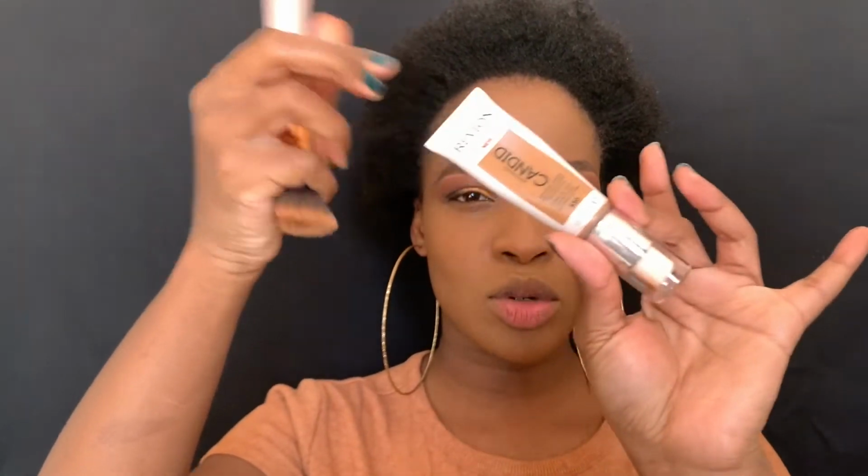It's full coverage, but it's also giving me matte vibes. I'm not feeling creamy. It has a very thick liquid consistency, but it's not really giving me oily, creamy vibes. It's really just gorgeous, as you guys can see. And yeah, man, I think I bought it for like 140. It comes in a tube like this, so it's not a big amount of foundation. So yeah, this is how it looks so far.